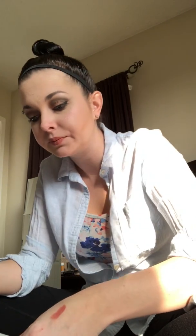So I'm going to go ahead and read to you what this is. It's called Coola SPF 30 Face Unscented Matte Tint. It's a mineral sunscreen. Mineral SPF 30 Unscented Matte Tint. Full size is $36, guys. $36.